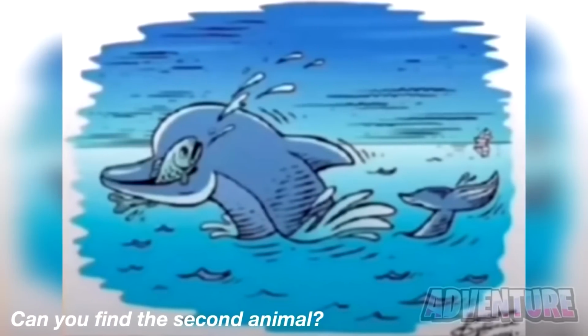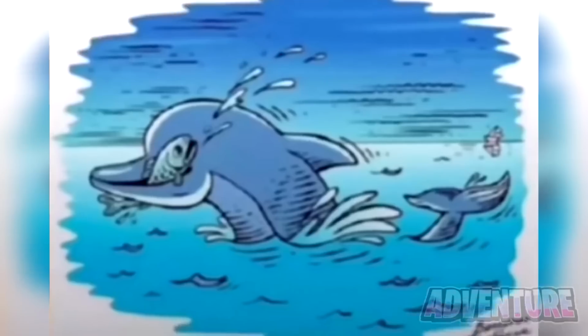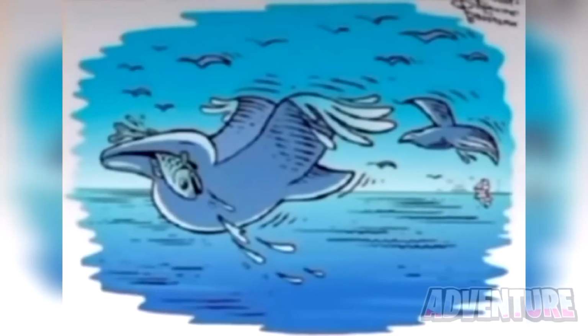On our screen right now, we can see a dolphin, right? Well, there's actually another animal hidden in this photo. Try your best to see if you can find the second animal, and comment what it is as well if you're able to spot it. So, if we actually happen to turn this photo upside down, it now reveals some birds in this photo. Were you able to find the birds, or was this too hard?